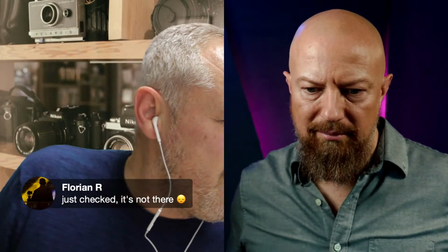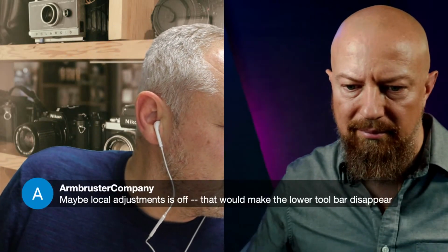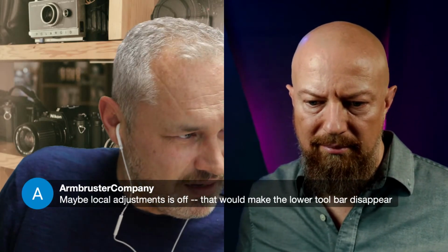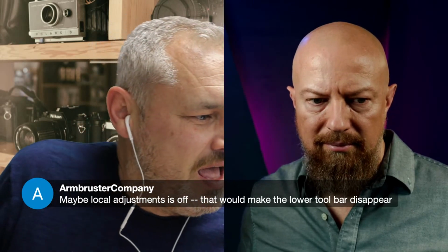Absolutely. So I'm just reading what some of the people just checked, it's not there. This is from Florian. I think Florian is in France. Maybe local adjustment is off. That would make the lower toolbar disappear. And we've got Steph Ballet saying above the image? So we're going to check that.